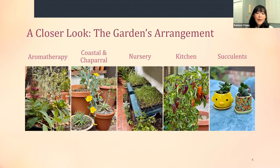And I will go into more detail on the first 3 of these sections, but I will not on kitchen and succulents later. So I'll just talk about them a little bit here because, again, I think there are some themes of community and connection that come with them.